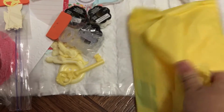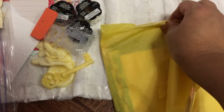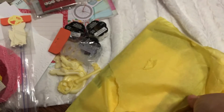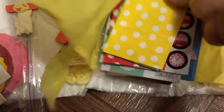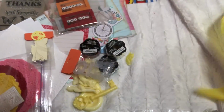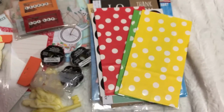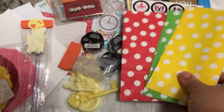You are just too sweet, too kind. I'm sorry, I didn't want to rip the tissue paper, but I'm going to have to because I am super excited and I only have one hand. Oh my gosh, guys, she totally rocked. You rock, Yesenia. You spoiled me. Look at this, guys. Yesenia, you're too cool.